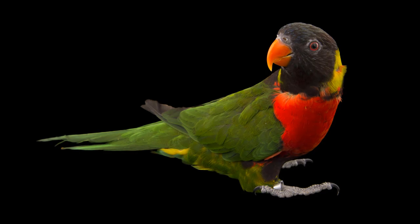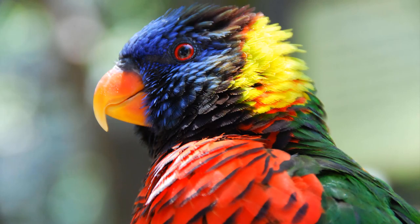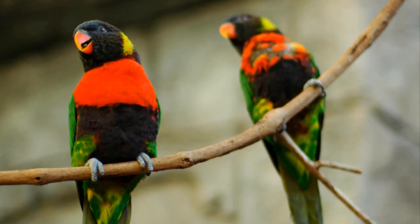They are around 10 inches in length and weigh up to 160 grams. Their plumage is bright and very diversely colored. They are highly robust and have their tongues covered with hair for easy nectar removal. Both the sexes are almost identical.